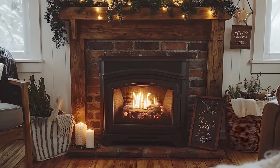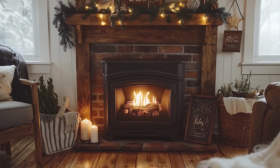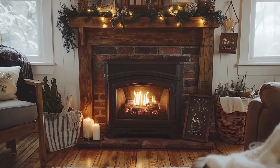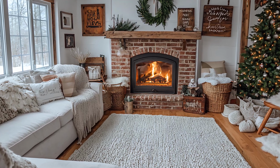Today, we're making the fireplace the star of the show. Even if you don't have a built-in fireplace, a faux version can work beautifully. It's the perfect spot to add seasonal charm and farmhouse-inspired details.